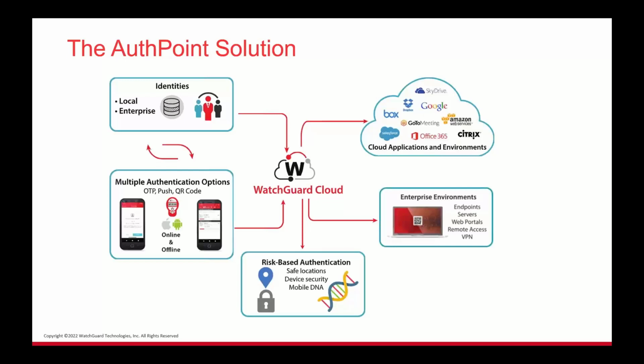And web portals, you can even customize your integration. If you have an in-house developed web portal, for example, an application, you can also use AuthPoint via APIs to support MFA for this in-house developed application.